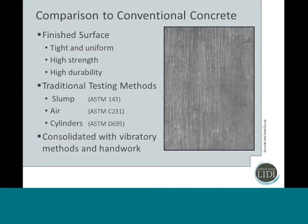There's many contractors that are qualified for this type of work, and they're experienced in the traditional testing methods, your slump test for your water-cement ratio, your air test for freeze-thaw, and your cylinder test for compressive strength. And it's consolidated with vibratory methods and flat work, usually screeds and floats. All of those are very different for pervious.